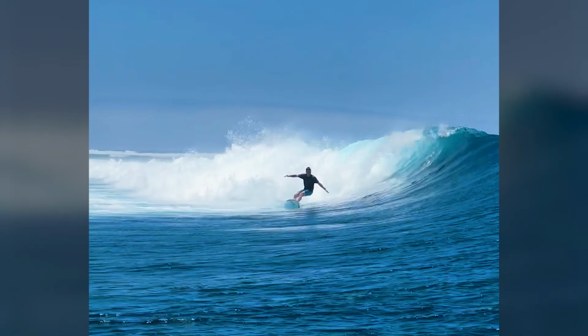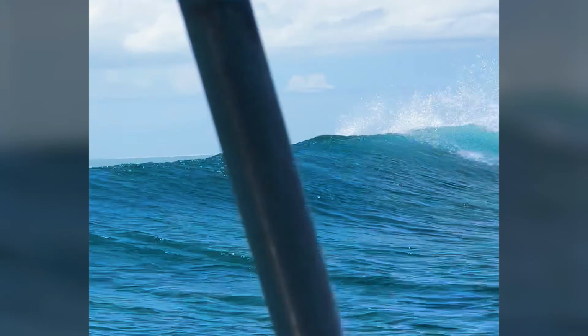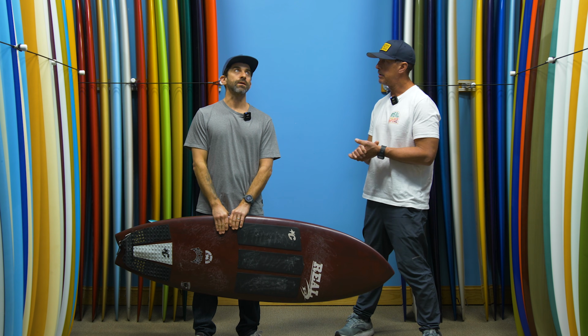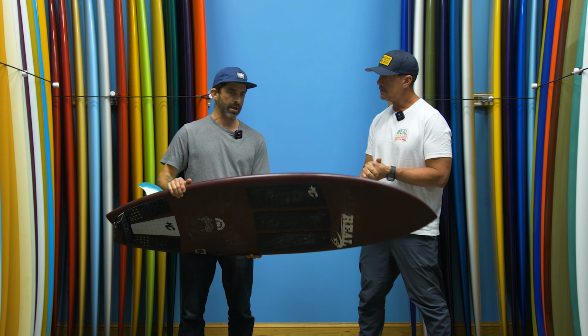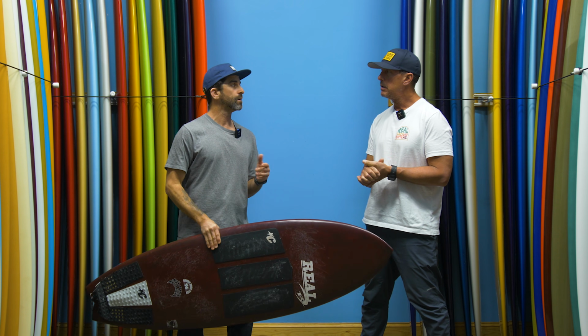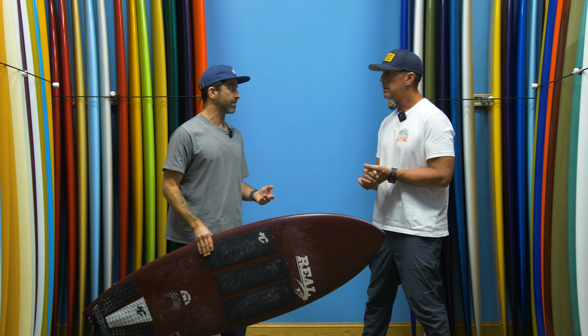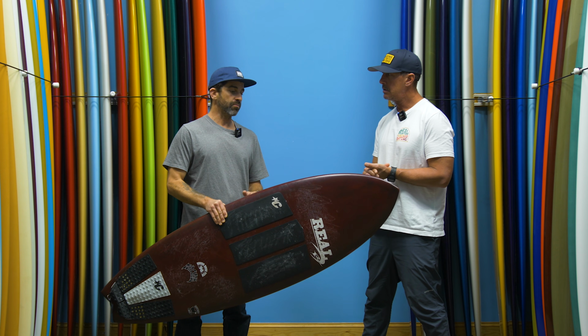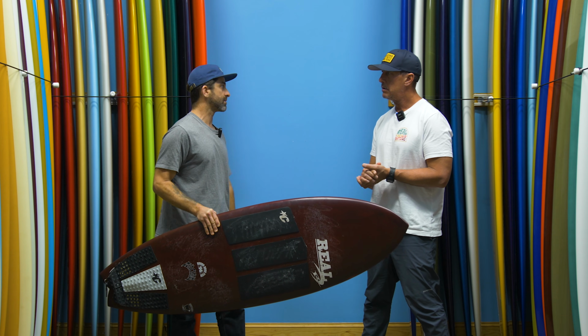Let's talk about your height and weight and what dimensions and volume you went with. Yeah, I think I'm 5'8", like 155 to 160 pounds, and I went traditional 5'5". It's a little wider than the traditional 5'5", 19 1/4, but it's right at 28.5 liters, which is right in my shortboard volume. I ride bigger boards when the waves are bigger, but I really don't go below 28.5 liters, so it's on the bottom end. But it paddles so much better than any other board of this size that I have.